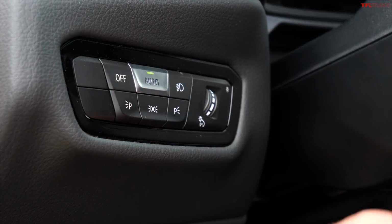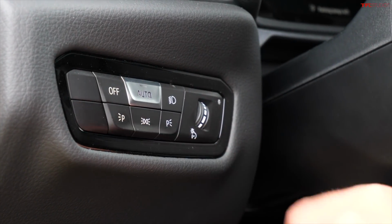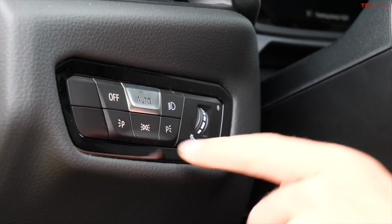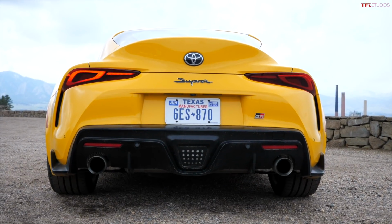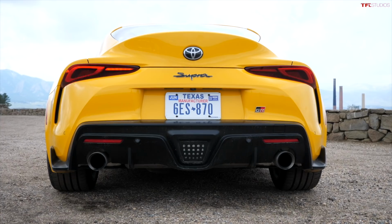The light controls are a little funky in the Toyota. You've got auto, on, off, and then you've got parking lights. But my favorites are you can actually turn on just the left side parking lights or just the right side parking lights, depending on which side of the street you're parked on. That's a very German thing to do, something you don't typically see in Japanese cars.